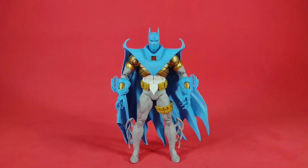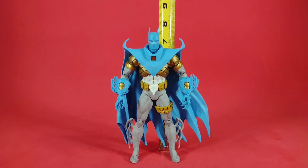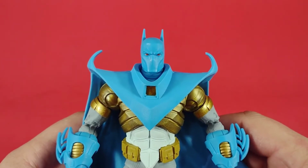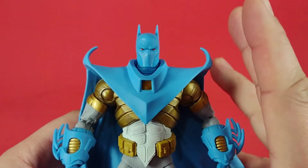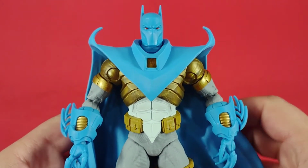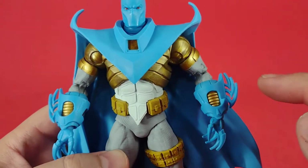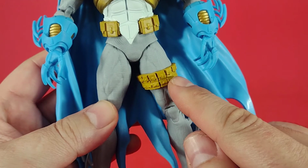Okay, here he is, Azbat out of the box, and putting the tape measure to him, we can see that he is 7.5 inches to the top of his Azbat ears. And now bringing him closer, like I said at the beginning of the video, this figure is so unapologetically 90s with its just overindulgence of spiky points, the claws, the pouches.